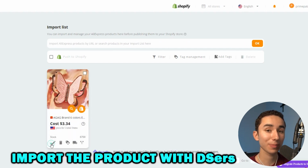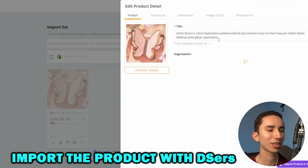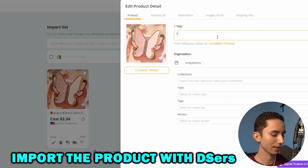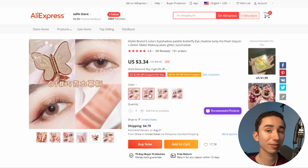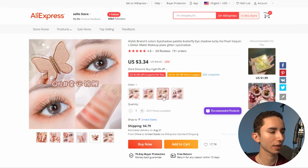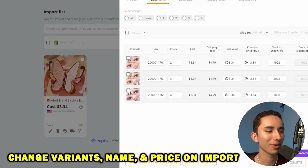So we got the product. So let's get into some editing. Now, I believe the name I'm liking a little bit more, I think Lavish Eyes is sticking with me. So I'm going to go Lavish Eyes, one word, and then I would do butterfly eyeshadow palette. Now, when it comes to the different variants, we can see 1, 2, 3, 4. We got a pink, a beige, a white. I think the only one I would get rid of is actually number 1. It kind of is a little bit boring to me. So I'm just going to do the pink, white, and the sort of beige color.